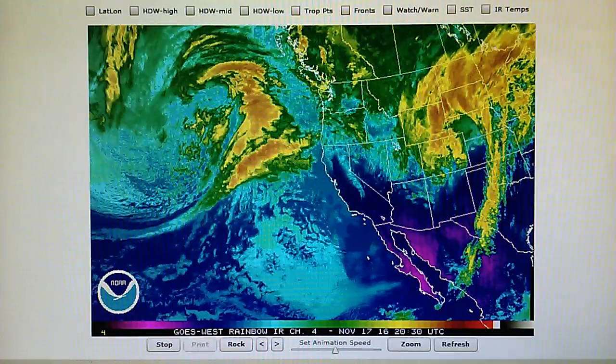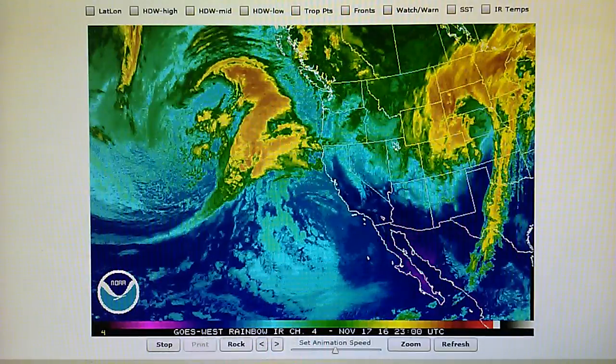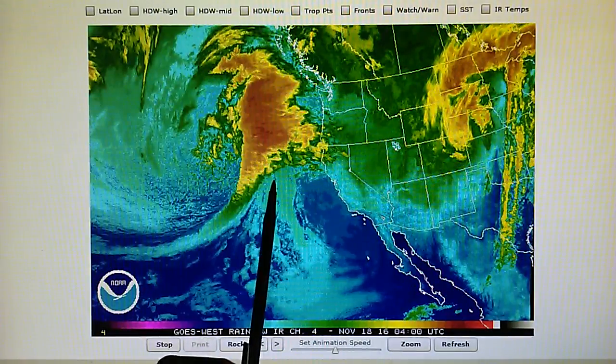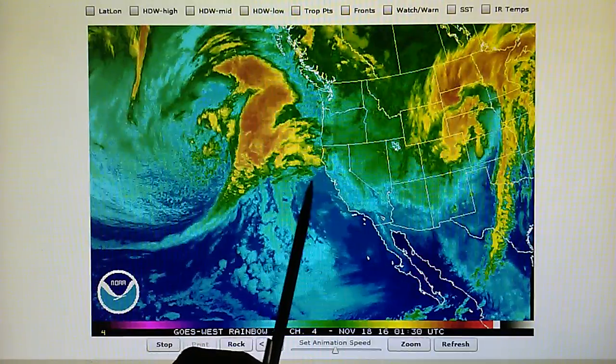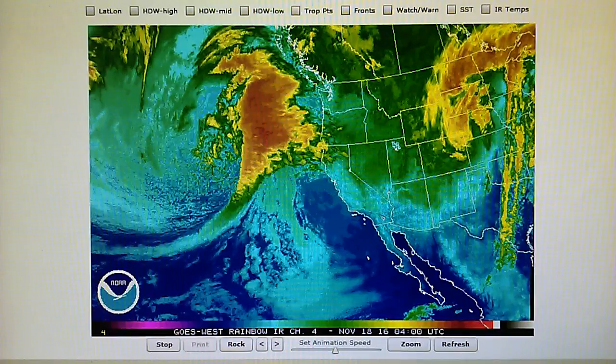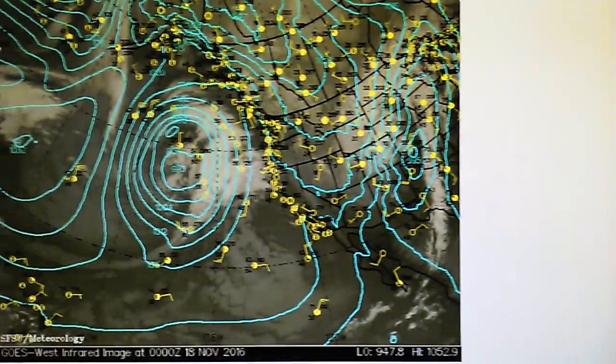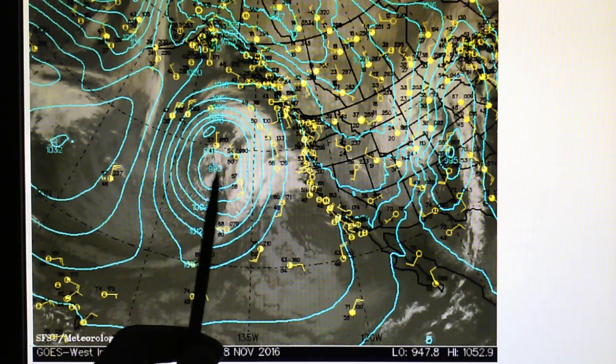Okay, so there's the story, and we can see that rotation right there. And some of this is peeling off. We can see that moisture right on the jet stream moving right over Central and Southern California. All right, here's the sea level pressure map. We have a closed low right here.